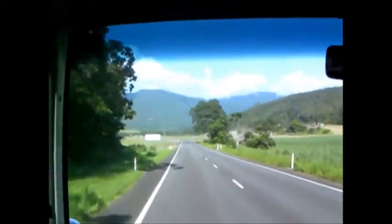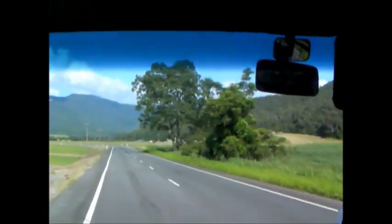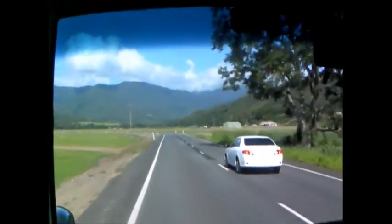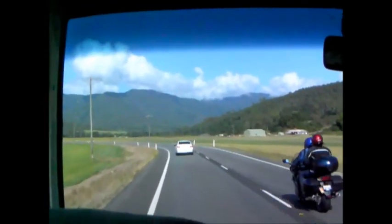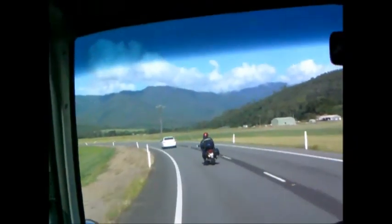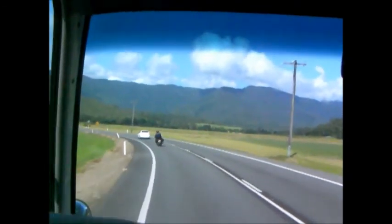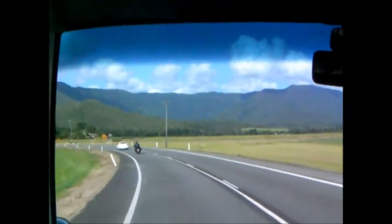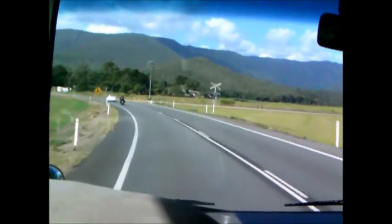In the late 18th century, this road was a pack horse trail. It was built because a connection was needed between the Tablelands and all the people here at sea level in the Cairns area. There was no connection. It was very difficult.